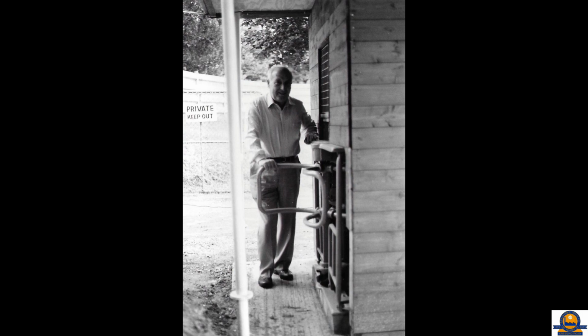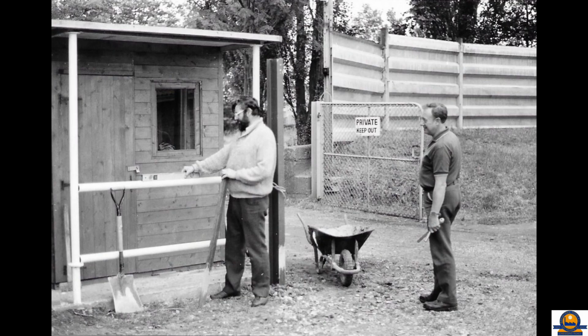Chairman Alex Stewart can be seen here trying it out. A new wooden entrance hut was built to house the turnstile, and this was located to the right of the main gates. David Lamb and George Goddard are seen here working on it.